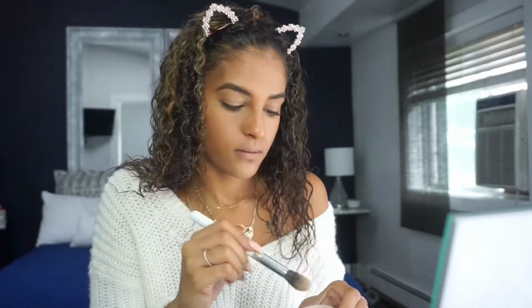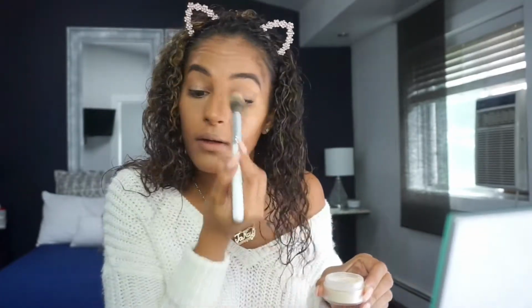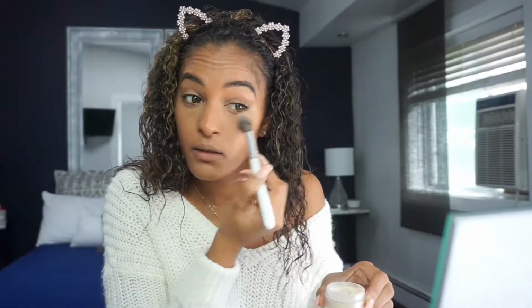Set the lid area too. That way we don't have to worry about that for the eyeshadow. It's already done, basically. Then we are going to bronze.